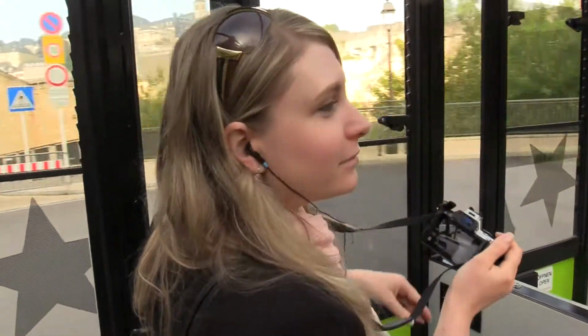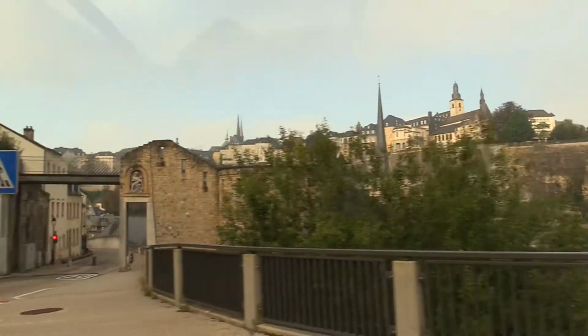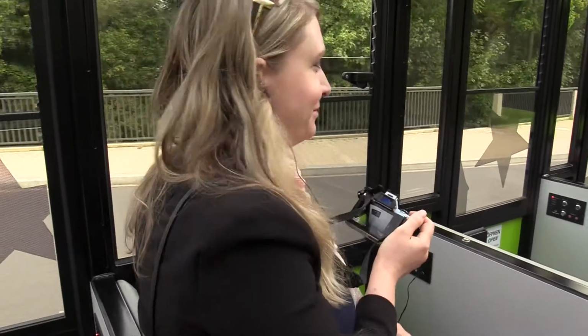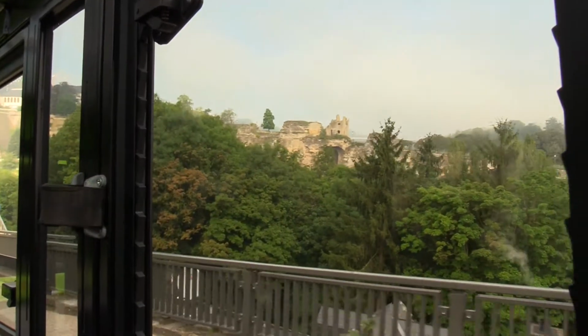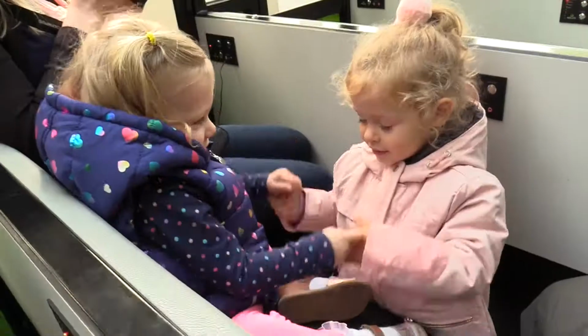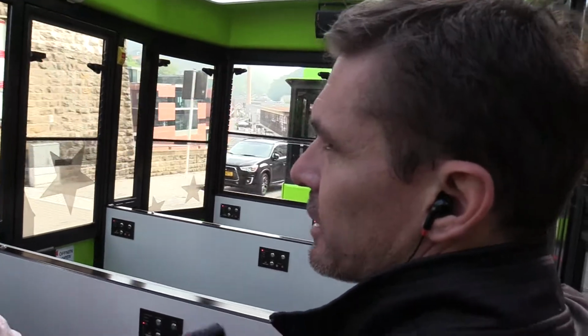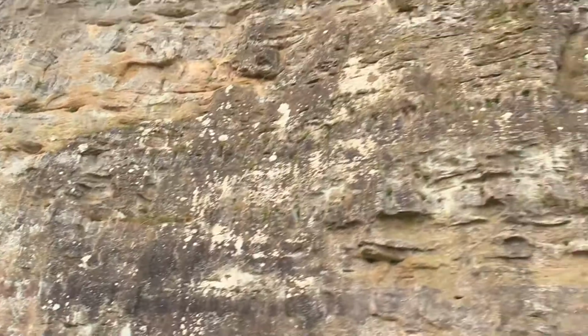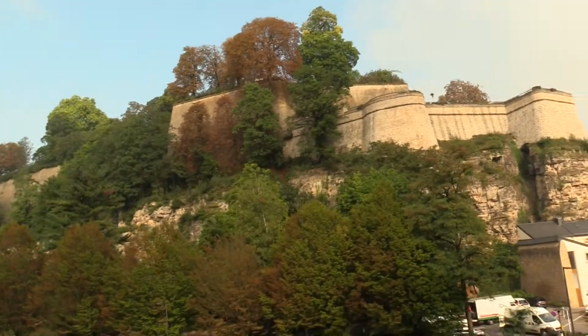Ooh la la. Casey, what have you learned about Luxembourg so far? The Duchy of Luxembourg is a wonderful little city that has a good mix of historical and modern buildings, as well as a very interesting history, particularly military history. The people of Luxembourg call this rock, this fortress, the Hollow Tooth, quite rightfully so, as it has holes dotted everywhere with, you know, one can assume cannons and all manner of things.